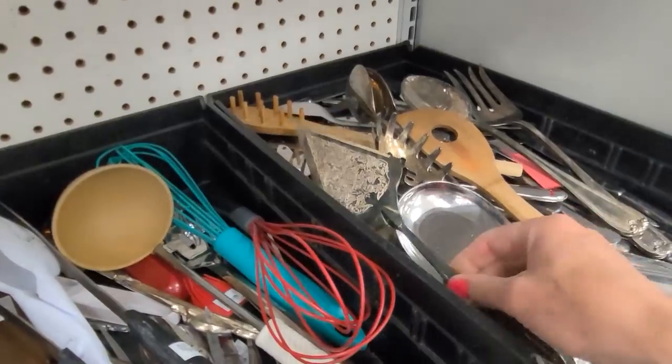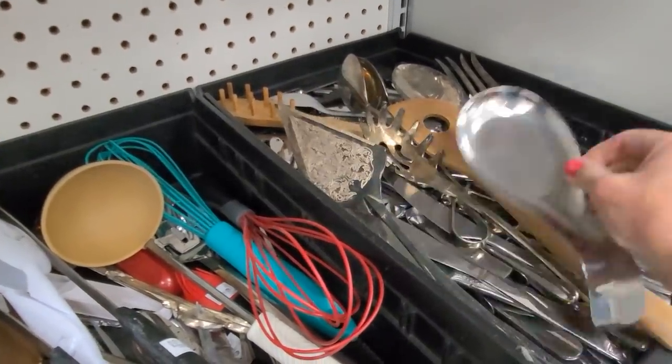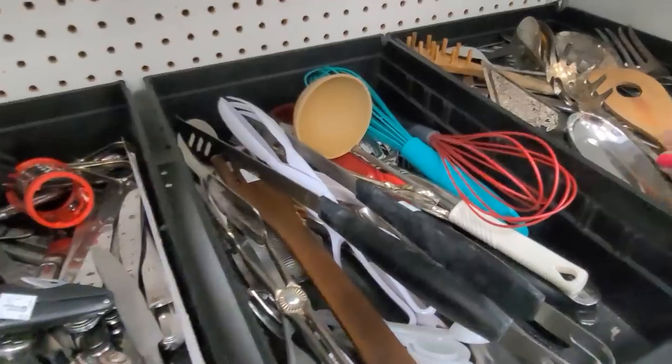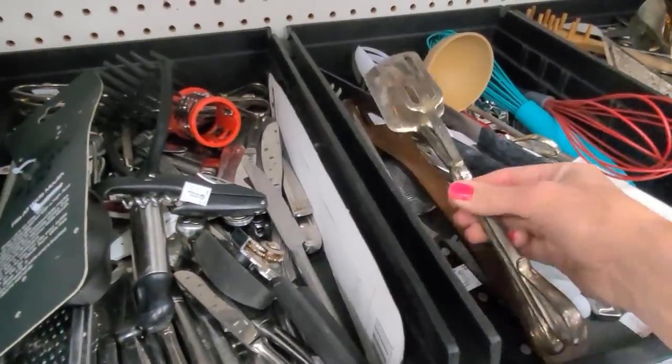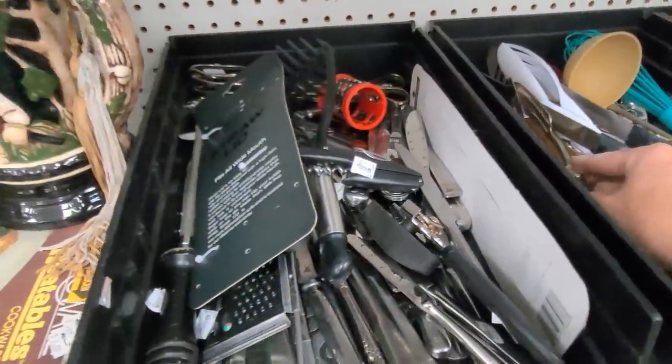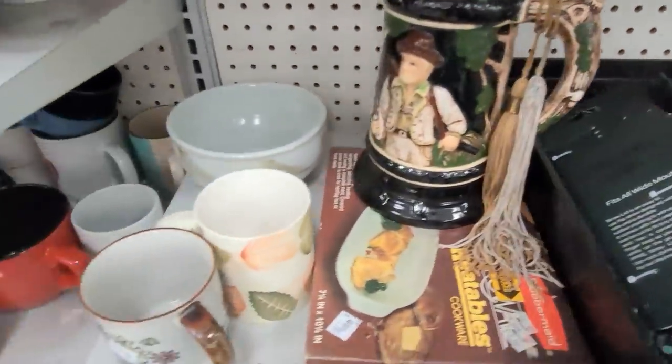Let's just have a little look through the silverware here to see if by any chance there is any solid silver lurking at the bottom of these boxes. I have been lucky once or twice.